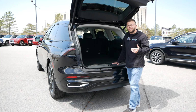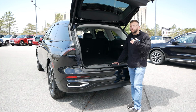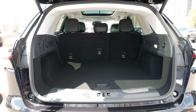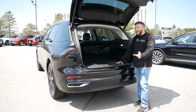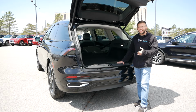Now, on top of all of this, there is one feature that's not typically found in this market, especially for a 2-row crossover, but then also for a vehicle between $50,000 and $70,000. That's the power folding second row seats. Typically, you'd have to manually fold them, but that isn't the case here for the Lincoln Nautilus. When those seats are folded, you're looking at right on 69 cubic feet of room, which again falls in line with many crossovers in this market. So if practicality but also luxury quality is what you're looking for, the Lincoln Nautilus is providing all of that.